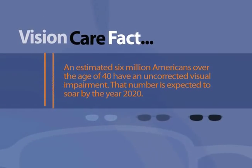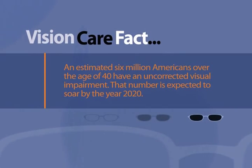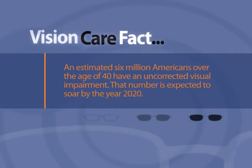An estimated 6 million Americans over the age of 40 have an uncorrected visual impairment. That number is expected to soar by the year 2020.